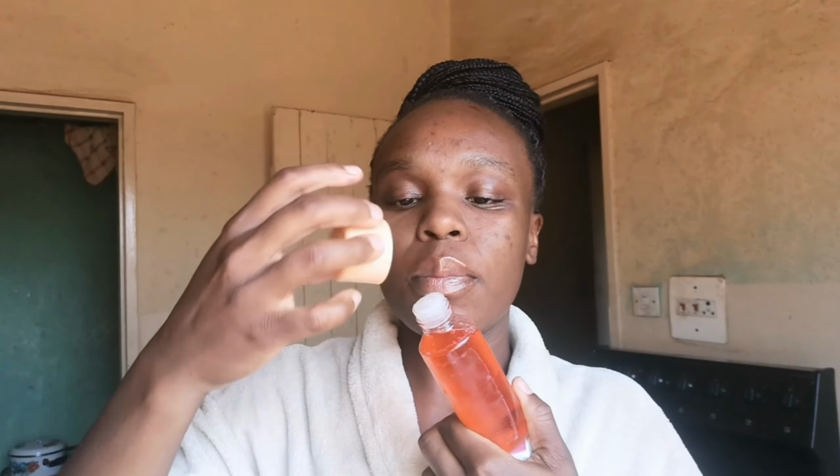This is my foam bath. I just decanted it into this bottle because this one is easier to use, because it has a smaller opening, so it's quite easy to use. And I also use my exfoliating gloves. These are my exfoliating gloves. These are the ones that I use just to make sure I'm clean.